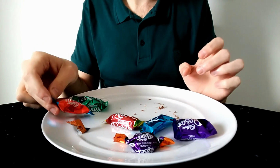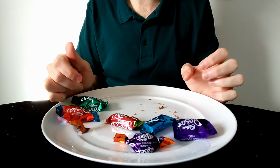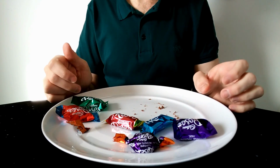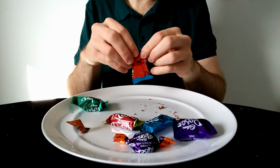It just tastes a bit, it's just not as nice as other caramels I've had by Cadbury, really, or just generally, so yeah. It's a bit disappointing now. It used to be one of my favourite ones, that one, but I think it's not quite as nice as it used to be.